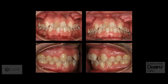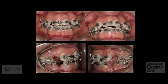Okay, and here we can see the huge crowding that he has. He also has a necrotic upper incisor, in which we did the endo before starting with our ortho treatment. That is very important. Everything needs to be fixed before we start our ortho treatment. So here's a 4 extraction case. As you can see over here, we took out 4 premolars and we start unraveling the case.